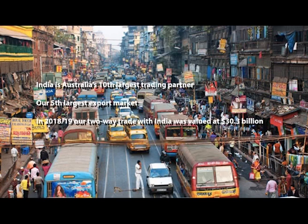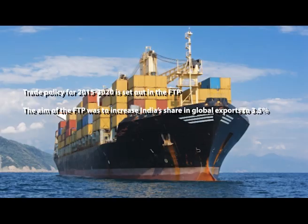The Indian trade policy for 2015 to 2020 is set out in the Foreign Trade Policy, also known as the FTP. The government releases its FTP every 5 years. However, the FTP is reviewed periodically to account for certain external and internal macroeconomic factors. The stated aim of the FTP is to stimulate the increase of India's share in global exports to 3.5% by the end of 2020. Its current share is just at 1.67%, but this was heavily influenced by COVID-19.